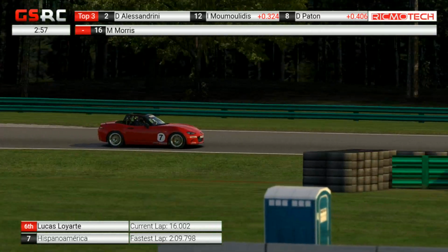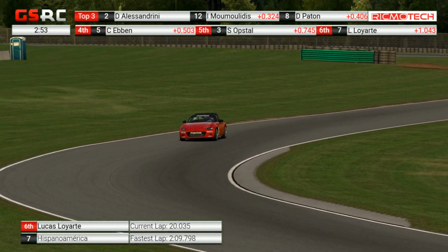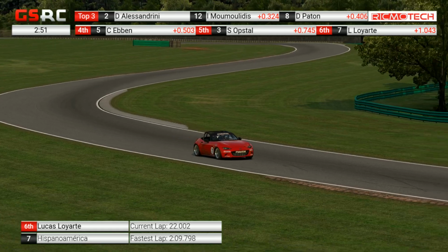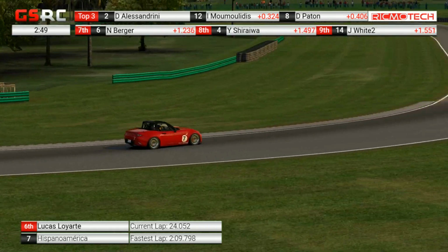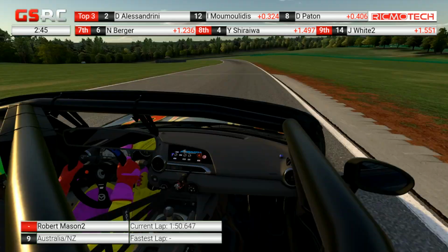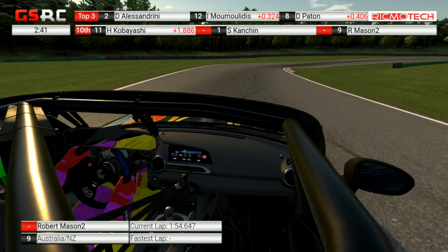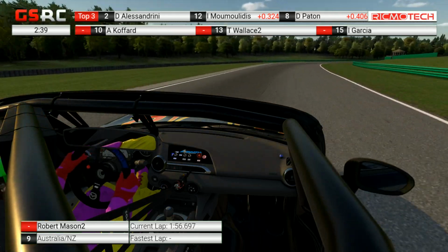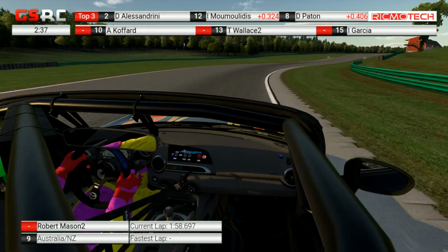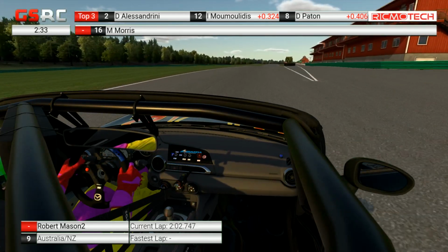Let's stay on qualifying for a bit more before we take a peek at the weather. See some of these guys coming in. Looks like Ketchen is going to wait. Take a look at car number 9, Robert Mason. He's yet to put in a time. 10 have. 6 have not.